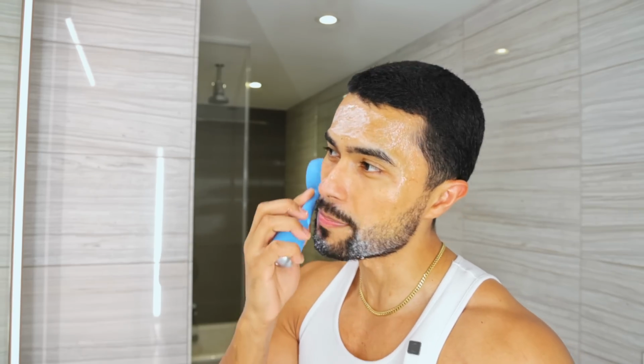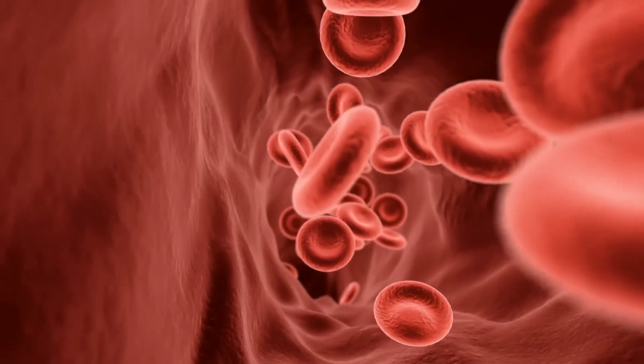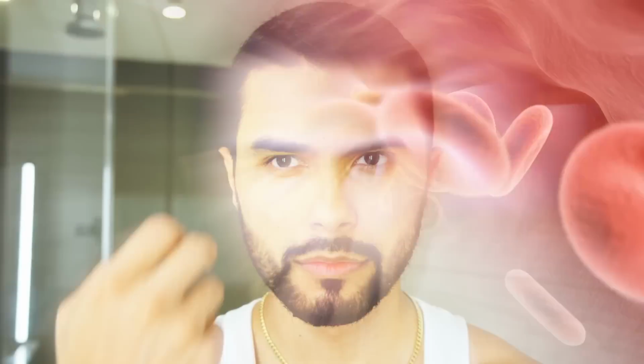The other great benefit of washing your skin this way, you're not only just cleaning your skin, you're making your skin look fuller. See, the vibrations help increase blood circulation, which makes your skin look fuller, tighter, newer. Again, changing its appearance completely.